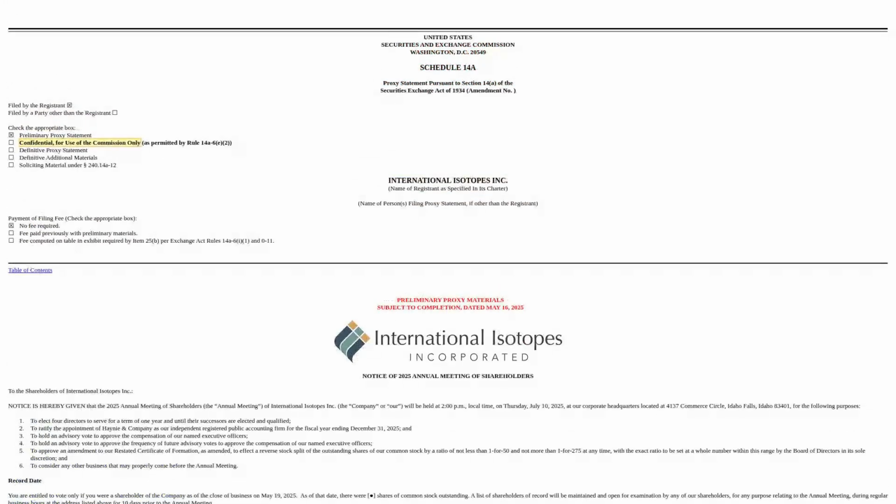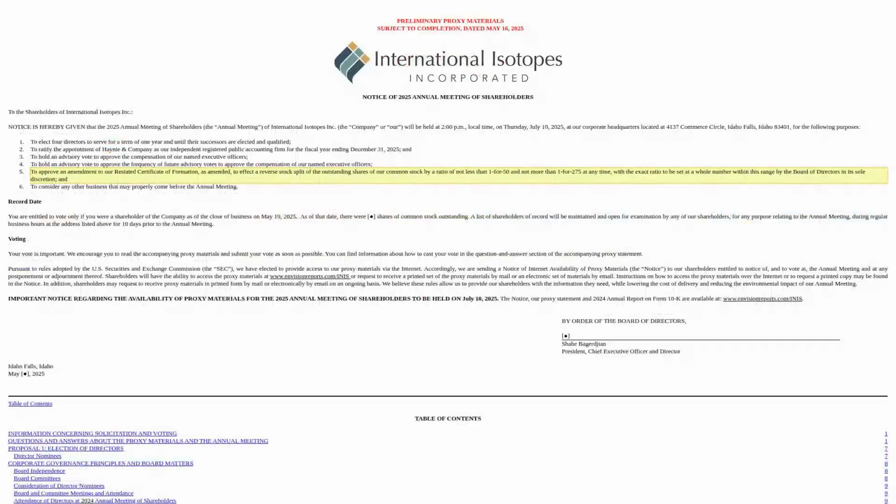What is a reverse stock split? I'm glad you asked. Currently, International Isotopes stock trades at a very low price. A reverse stock split is when a company reduces the total number of its shares, which increases the price of each remaining share. Think of it like cutting a pizza into fewer but bigger slices. The pie stays the same, but each piece is larger. They're asking shareholders to approve, giving the board the power to do a reverse stock split at any ratio between 1:450 and 1:275. The board would pick the exact ratio, and they might not even do it at all.